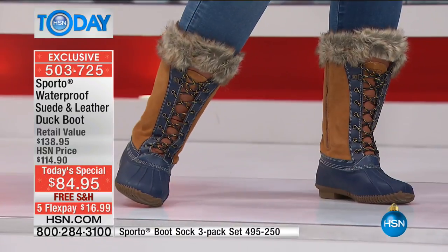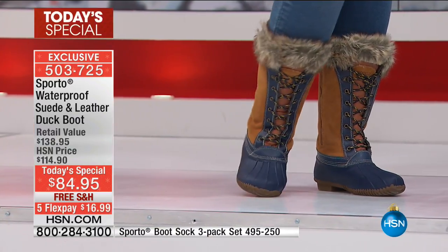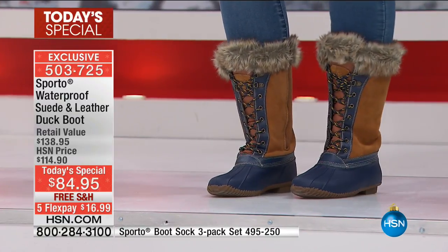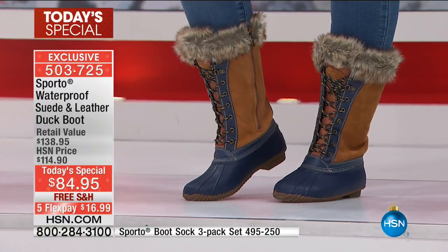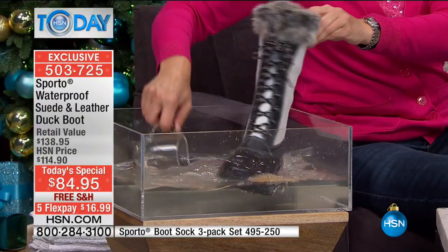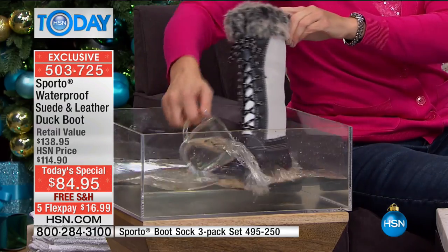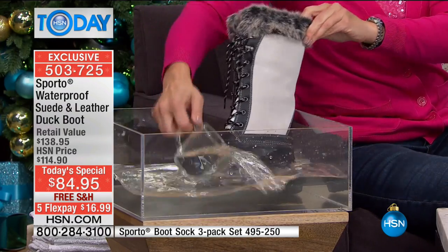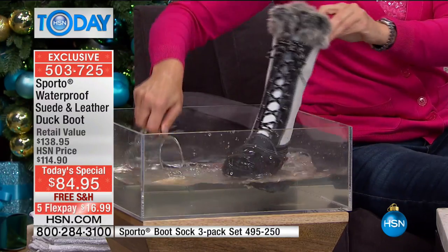Yeah, and I know we do have water right there. Let's just show how easy it is. Okay, that's the chestnut and the navy right there. But as we get close here, I just want you to see this. The water literally beads up, whether it's on the duck part of the boot or the genuine suede that's been treated. So the entire boot is waterproof. The suede, it's waterproof. The leather on the front, it's waterproof.